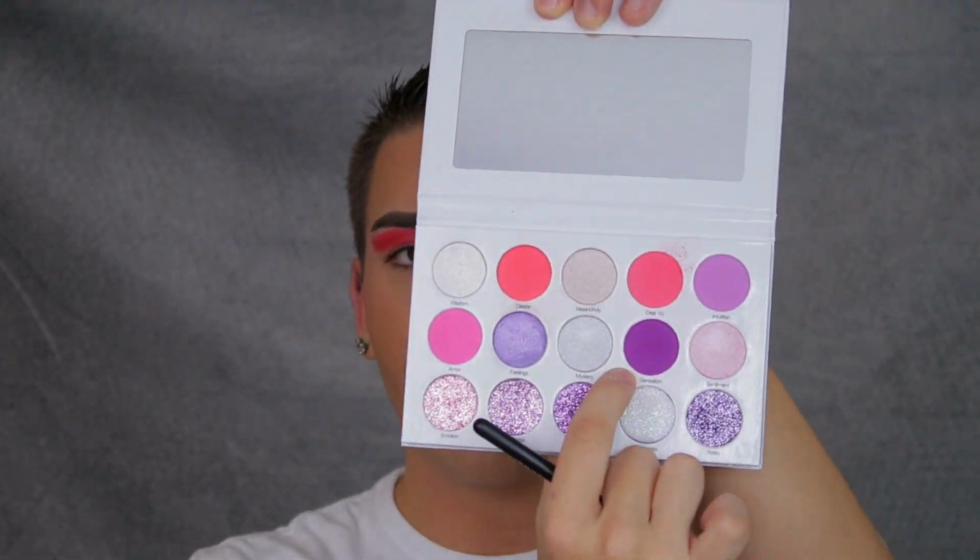So now I'm going to take my Morphe M456 brush and I'm going to dip into the shade Sensation, which is this beautiful purple shade. And I'm going to take that right on the outer corner of my lid and just stamp it on and blend it into the first shade, which was Desire, and then bring it up into Deja Vu.